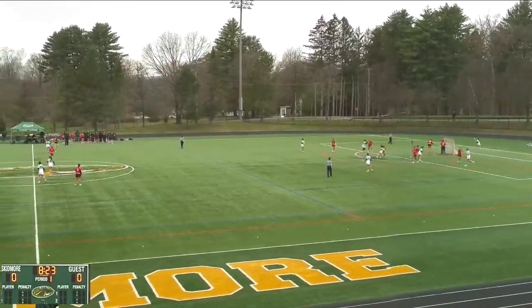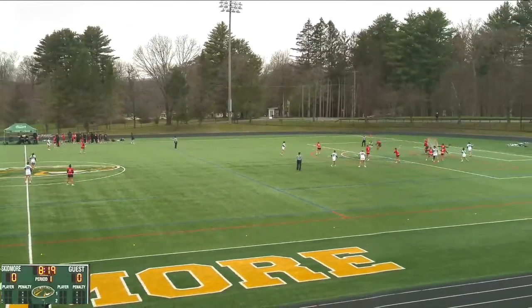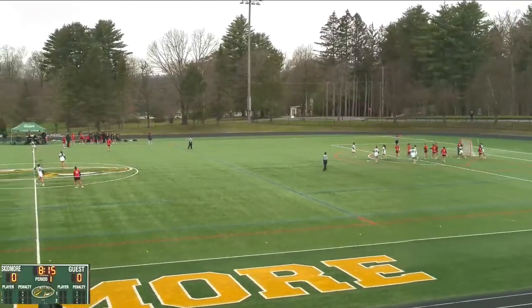Ball's behind with Modesti. Looking for that crease roll for the senior attacker.